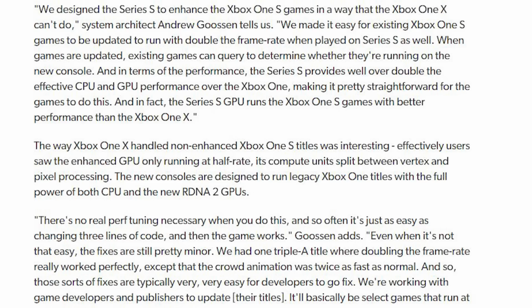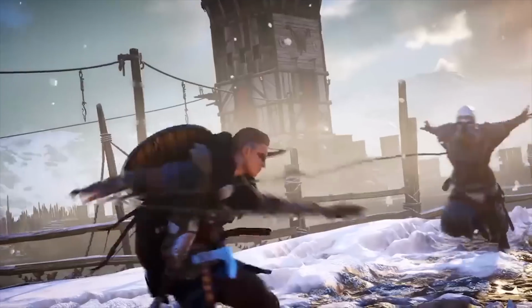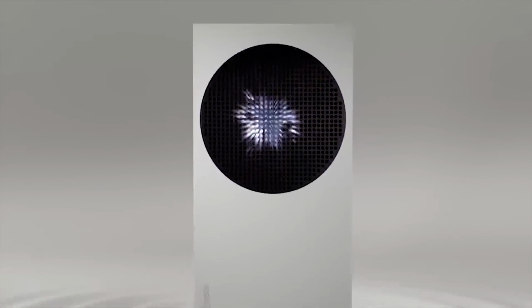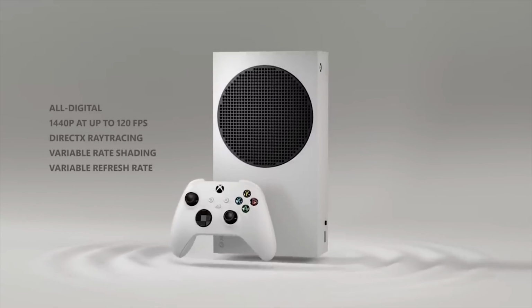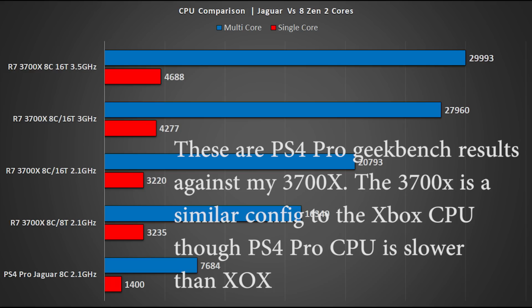In fact, the Xbox Series S's GPU runs the Xbox One S games at better performance than the Xbox One X. Now, notice they did technically point out the CPU and GPU performance being double, but I think that they are basically throwing those two performances together, if that made any sense, because I can tell you the Xbox Series S's CPU is not double that of the Xbox One X's CPU. It stomps the Xbox One X's CPU. It is massively more powerful.